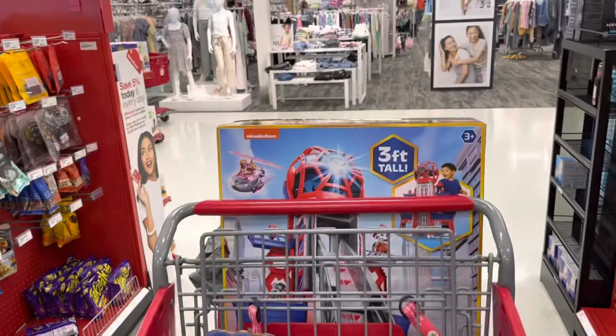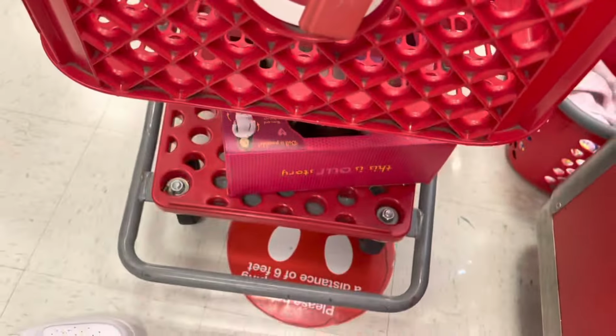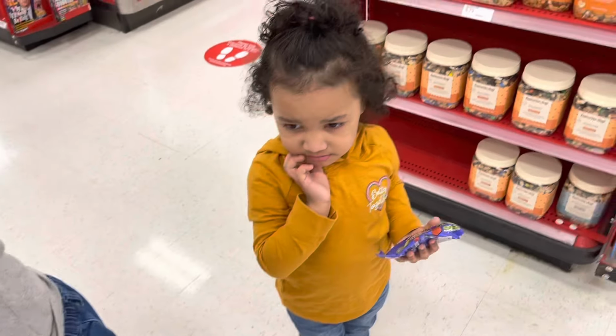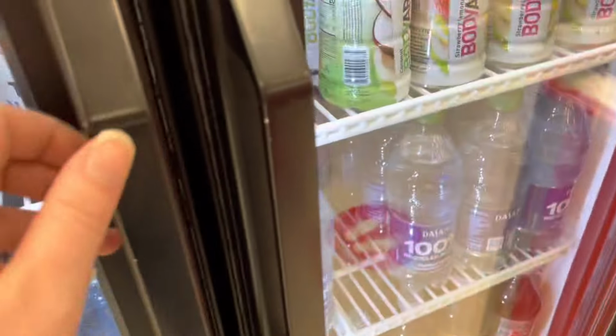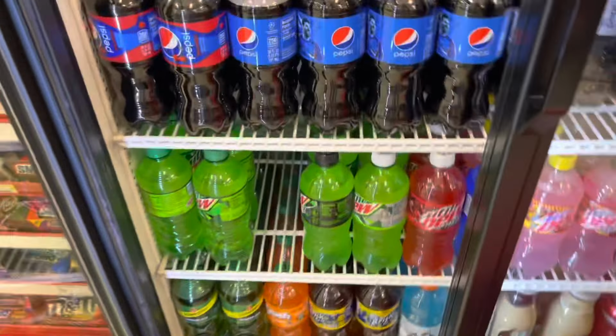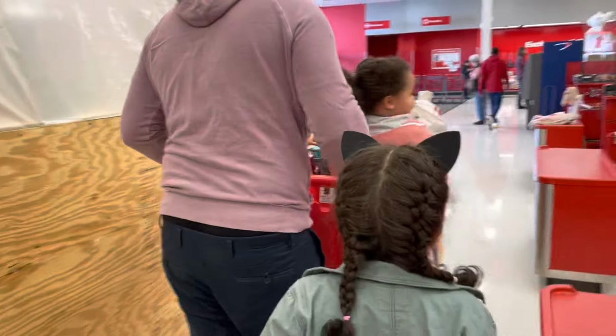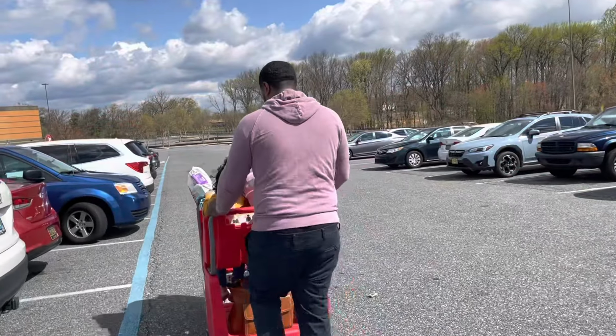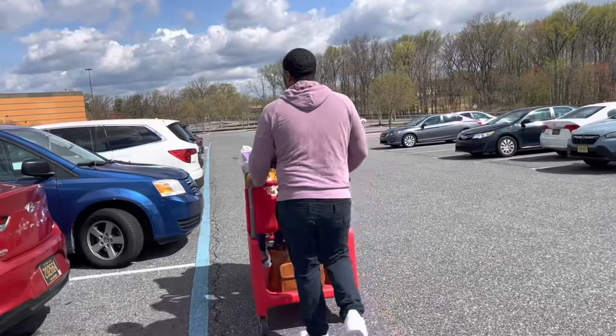Got this filled up and there's still a bunch of big stuff in the cart. Still stuff on the bottom. So Daddy said no candy and Amaya snuck the candy over to the cashier to try and get her to bring it up without Daddy seeing. To guess how much we spent. We are leaving. Loading up the car.